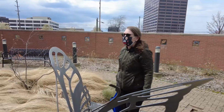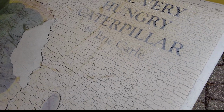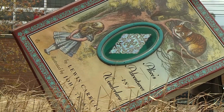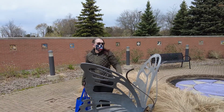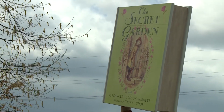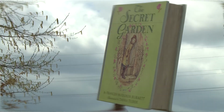And I bet you recognize these books. The one on the bottom is one I read at Storytime a lot, The Very Hungry Caterpillar. In the middle is Alice in Wonderland, and at the very top is The Secret Garden. And you can come here and sit on those books and read a book yourself. And I'm going to go do that right now.